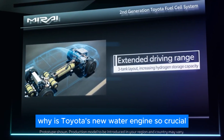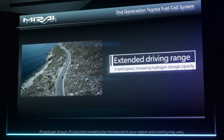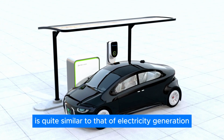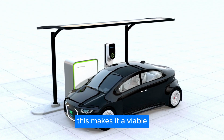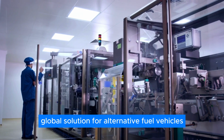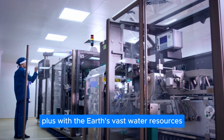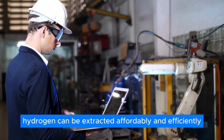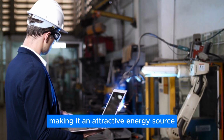Why is Toyota's new water engine so crucial? The infrastructure needed for hydrogen-powered systems is quite similar to that of electricity generation. This makes it a viable global solution for alternative fuel vehicles. Plus, with the Earth's vast water resources, hydrogen can be extracted affordably and efficiently, making it an attractive energy source.